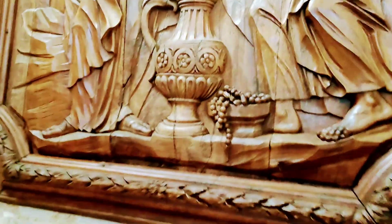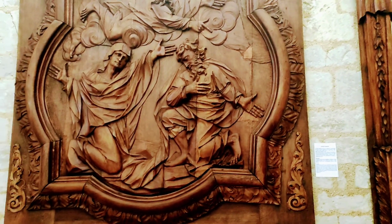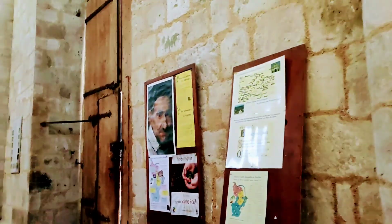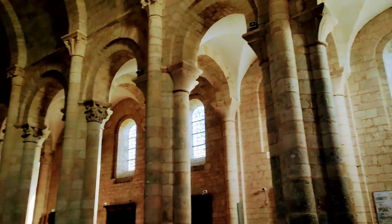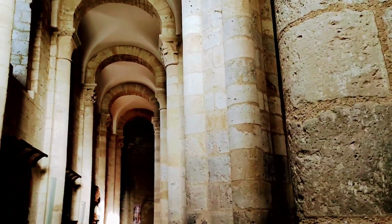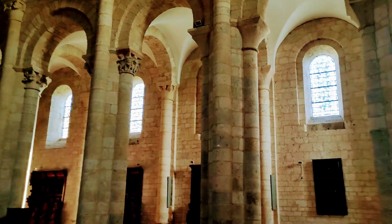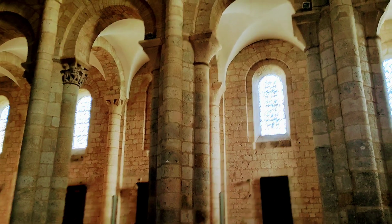Wonderful sculpture, wood carvings. Wonderful. Which year is this? Also from the 17th century. They are all from the 17th century, but they were retouched by artists in 1950. Okay, that's it. You hear the echo?